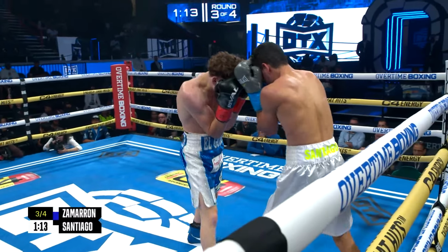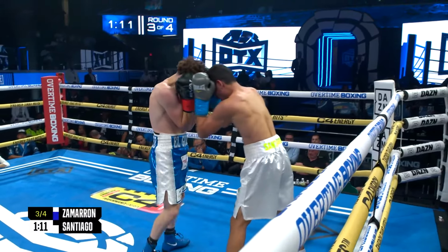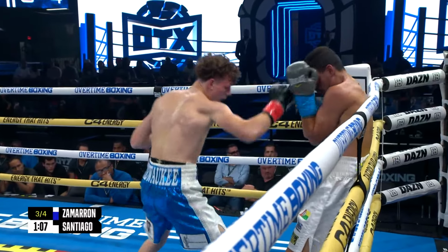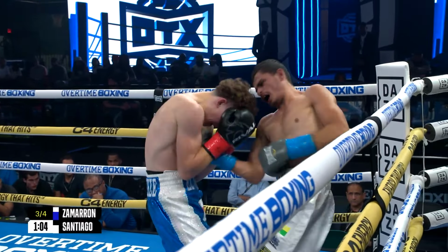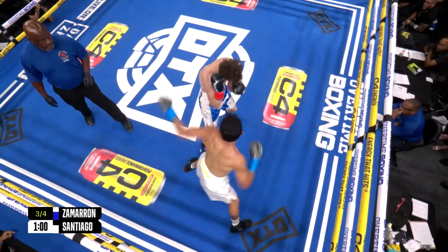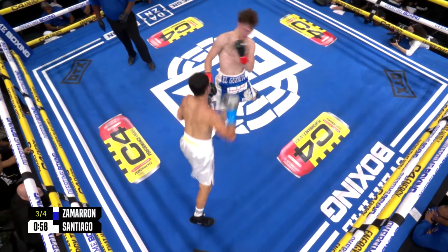Zamarron has brought a crowd out here in Atlanta. You hear chants of Javi throughout the arena. Zamarron hunting for the knockout here in the third round. Digging to the body of Zamarron. Good right hook to start, and then a nasty left around the elbow of Santiago.